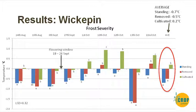We found similar results at Wickepin in 2013. Again, we have the dates that temperatures fell below 0 degrees across the top, and temperatures down to minus 2 degrees down the side. Standing treatments are shown in blue, the removed stubble treatment is in red, and the cultivated strip that was added to this trial is shown in green.